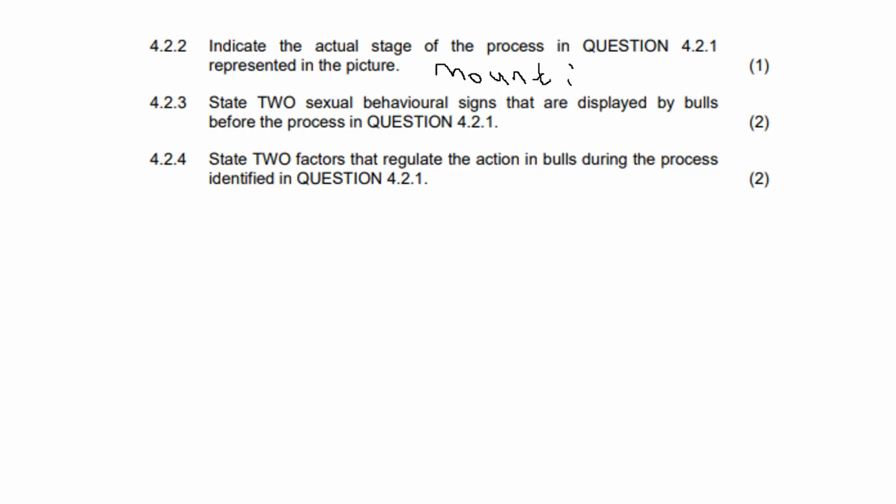And then 4.1.3, state two sexual behavior signs that are displayed by bulls before the process. Mostly when they are about to do that, they protect the females in oestrus, and then they'll be showing swelling in the genitals.